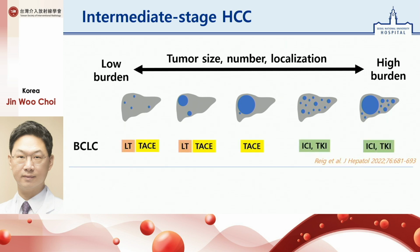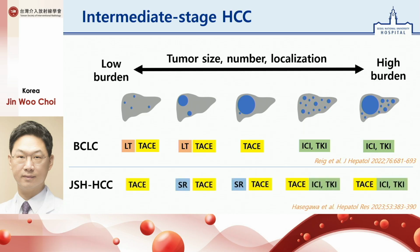You can categorize patient tumor burden based on tumor size, number, and localization or diffuse distribution. The BCLC guideline recommends liver transplantation for the left side of the BCLC-B patients, relatively small burden, where we can expect good outcomes after liver transplantation. They also recommend TACE for small to medium burden HCC. And then on the right side of BCLC-B, the high burden, aggressive, bad biology, now the trend is to use systemic treatment as the frontline treatment, right? When you look at the Japanese guidelines, they recommend TACE for every substage of patient.